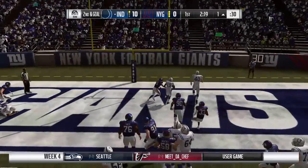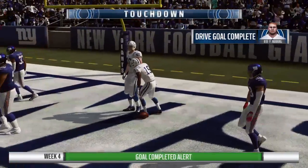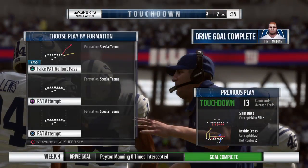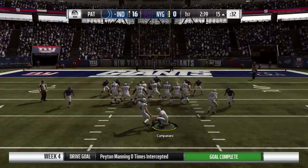Now Manning throwing on second down. Now he's got his target. It's caught for a Colts touchdown. As his guys are in for 6. And the Colts add on to their lead.